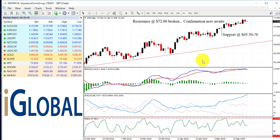My view on oil was that I was looking for confirmation, and we haven't got that. So therefore, the $72 a barrel level could actually start to diminish, and we could see a target back to 69.5 or towards this trend line, now viewed at 65. But overall, from a technical point, I'm not bullish. So I do expect to see weakness coming back into West Texas crude.